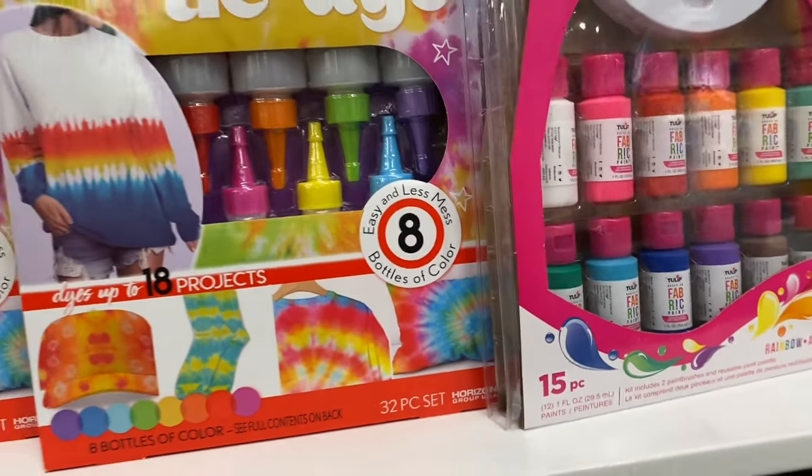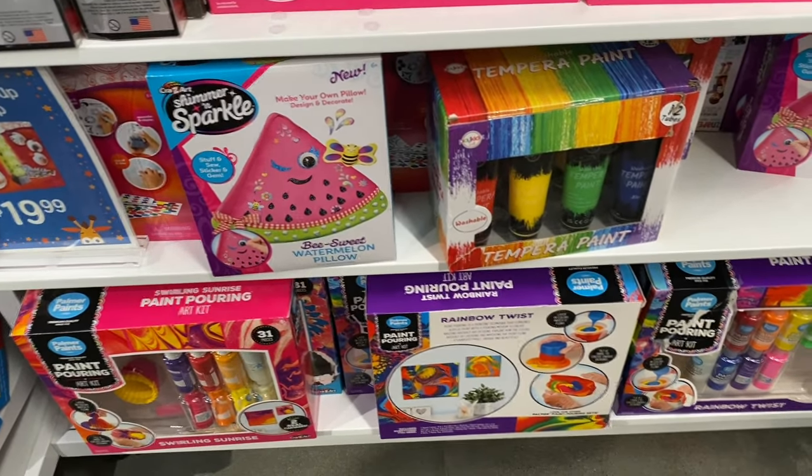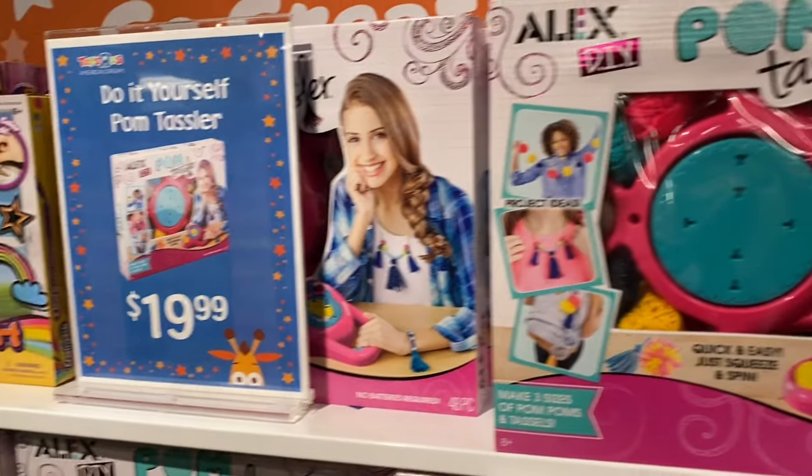Look at this. They got tie-dye for the shirts, for your socks, for your jackets, whatever you want, you got it here in the sparkle section here. Do it yourself.